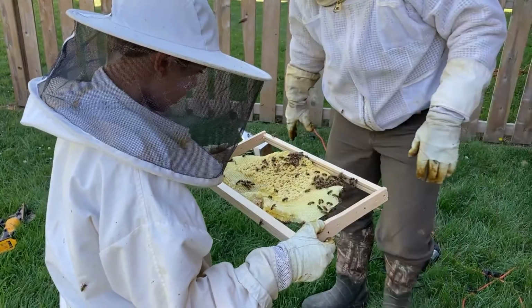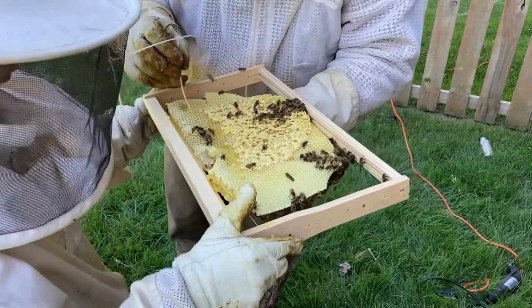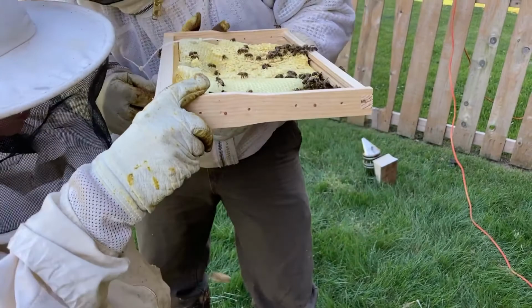Let's see if we can get this to work. You ready? So that's what the process of capping looks like? Yep. So those are all larvae, those capped ones? Yep, so there's larvae. You can see the age progression in there. The larvae will ultimately get capped. Huh. Yeah, like I said, they've only been here just 10 days or so.